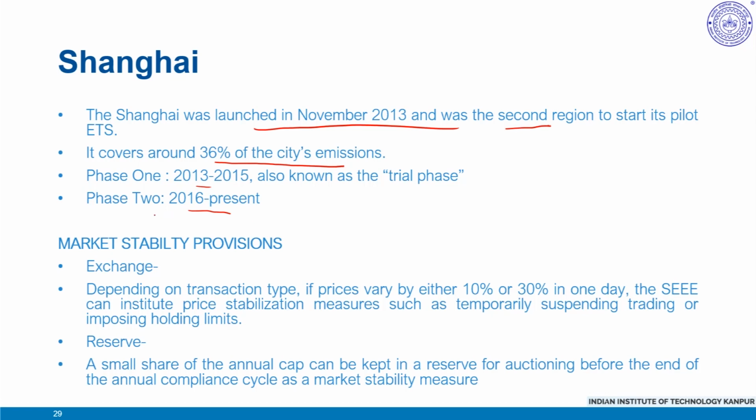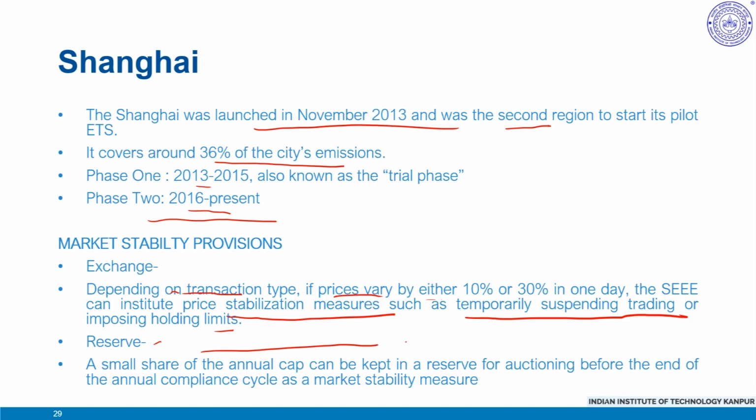implemented in 2 phases. It also employs market stability provisions. First, from the exchange, depending upon the transaction type, if prices vary by 10% or 30% in one day, the SEEE exchange can institute price stabilization measures such as temporarily suspending the trading or imposing holding limits. For reserve, a small share of the annual cap can be kept in a reserve for auctioning before the end of the annual compliance cycle as market stability reserve.